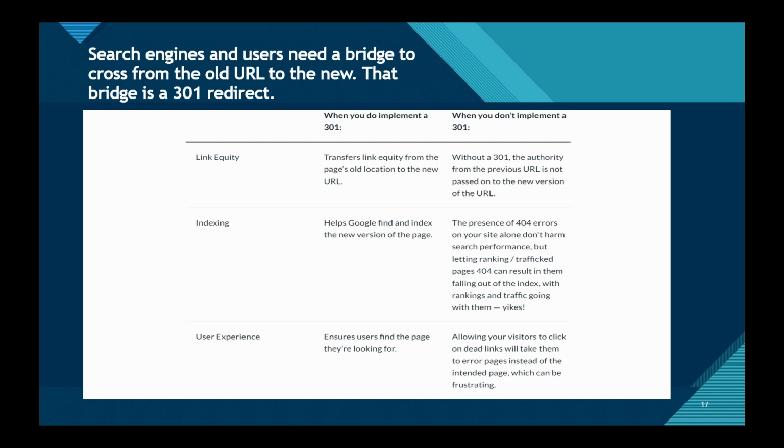The next factor is indexing. You do implement a 301 because it helps Google find and index the new version of the web page. And you don't implement a 301 in the presence of 404 errors on your site. It doesn't harm search performance, but letting ranking, traffic-driving pages 404 can result in them falling out of the index, with ranking and traffic going with them. So it means you are losing your ranking on search engines.